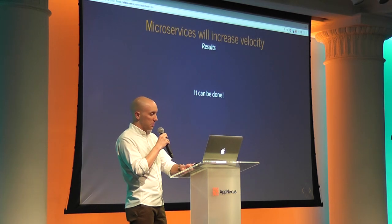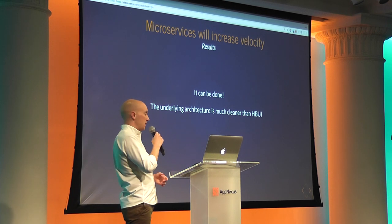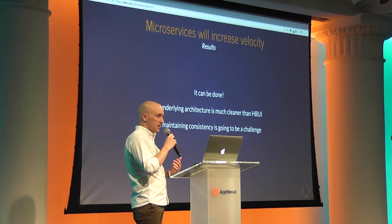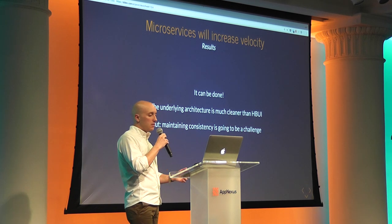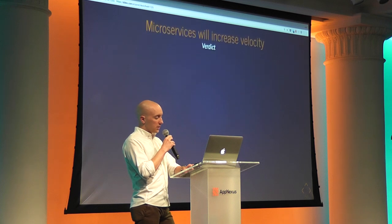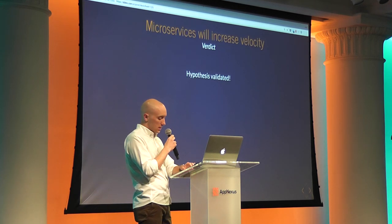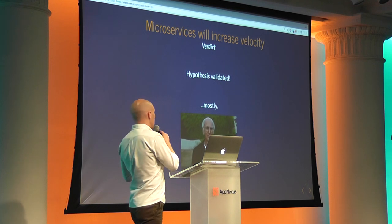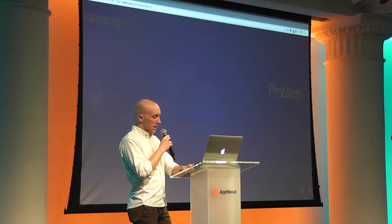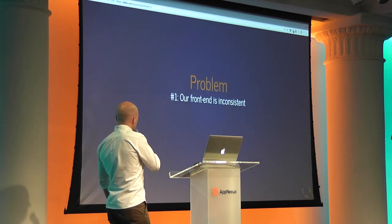So what are the results of this experiment? Well, we know it can be done. The underlying architecture of this application is much cleaner than HPUI. We like that. But maintaining consistency as we continue to break these applications out is going to be a challenge. So that was the next thing we wanted to solve. So we felt like the process, once again, was validated. Mostly. The idea was right, but the execution was going to require a lot of work. So now we get to this first one, back to the first one.